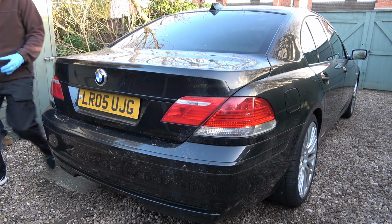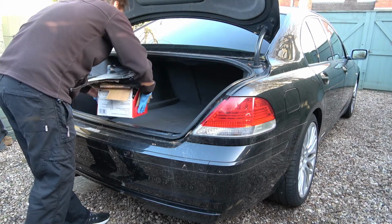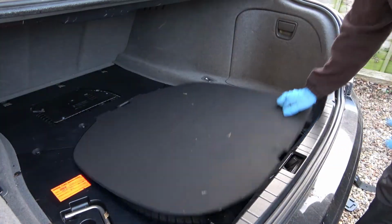Firstly, I will replace the battery because the one that is in the 7 Series at the moment is completely dead. I'd like to hear the starting of the engine from the battery, not just from jumper cables, and I also have to move that beast a little bit.